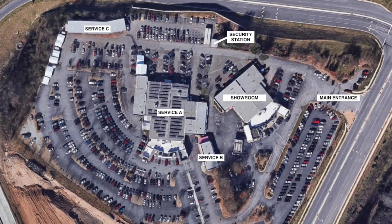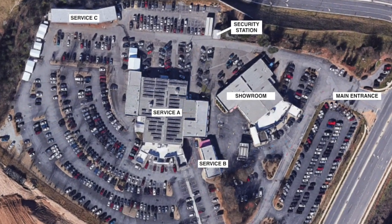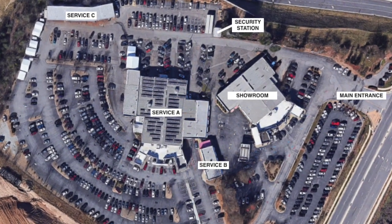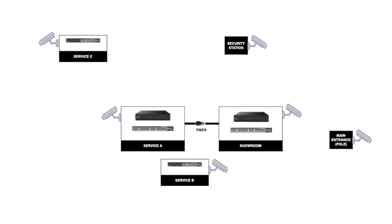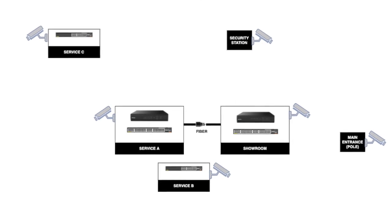So in regards to all of the components that we talked about, all of the different ways to get these buildings interconnected, I'd love to reel things back a little bit, because this is a real life scenario. It happens all the time. In real life, budgets do exist, so there's only a finite amount of money that we get to spend on situations like this. If this client's coming to us saying, hey, here's my dealership, I've got fiber connection between my showroom and my service building A, I need full coverage security around the entire property, what would we recommend? How do we get this done?